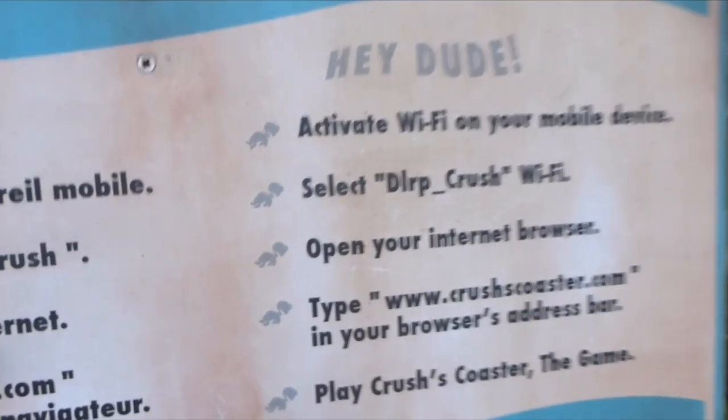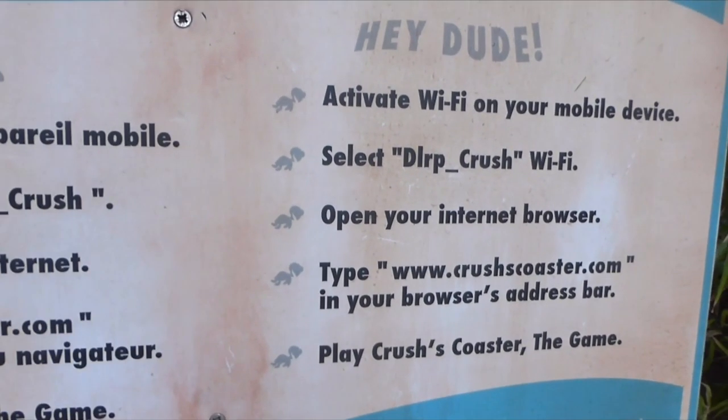So next is the game that you can play whilst you're queuing for Crush's Coaster. As you enter the queue for Crush's Coaster, there's a little sign and it tells you to put a certain web address into your phone, I believe. Yes, it does. And it takes you to a game and you can only play that game in the area of the queue outside. If you are queuing for Crush's Coaster, because it is one of those rides where you can't get a fast pass, it's just something to take your mind off the queue.